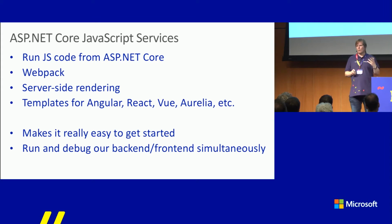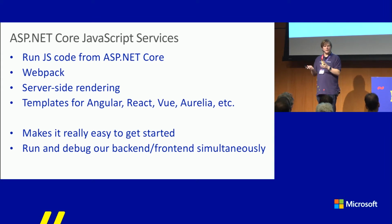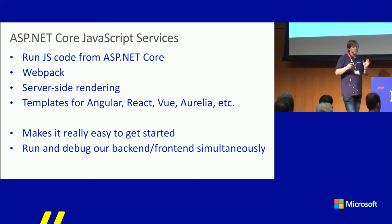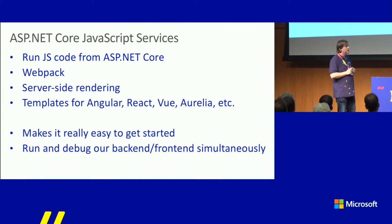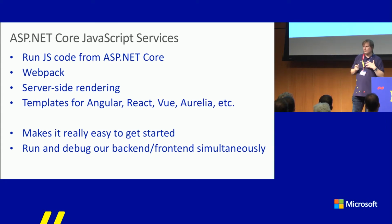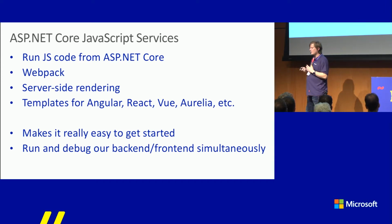So for instance, we can run Webpack from our ASP.NET server. So we host our ASP.NET server where our .NET code is running, but we can also let it run Webpack and then get the results of that Webpack compilation into the browser, which is kind of interesting. And the other thing is you can do things like server-side rendering, which you can't do with Aurelia just yet. They're working on it, I think, to get that supported.